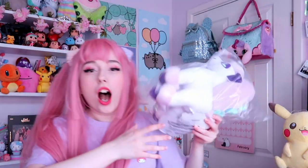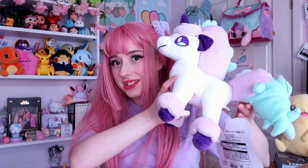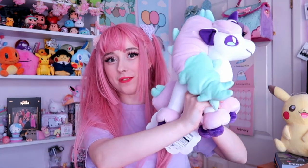I'm kind of going to close my eyes and pick out something. Right. A Galarian Ponyta. This is an amazing box. Galarian Ponyta is one of my favourite Pokemon because just look at her. She is just one of the prettiest Pokemon ever.